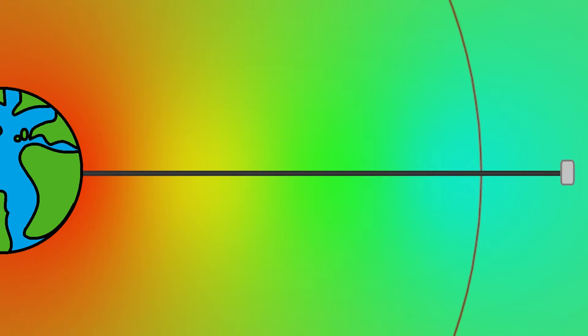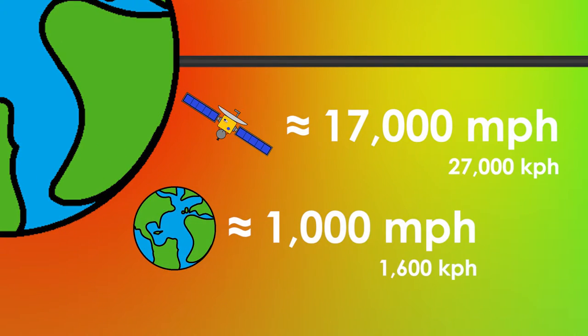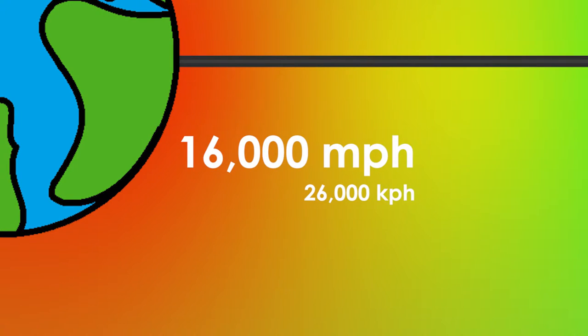This map shows the speed of the debris relative to the tether as it gets further from Earth. In low Earth orbit, you can see that the debris would be moving about 17,000 miles per hour. The Earth's surface is moving about 1,000 miles per hour. So we can say that very close to the Earth, the relative velocity is about 16,000 miles per hour.